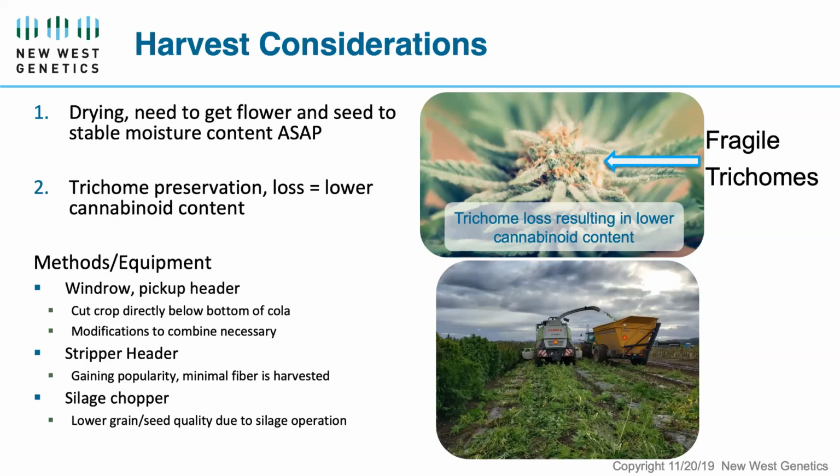One important point is, if possible, cut as directly below the cola or the head of the plant as possible, just to minimize the amount of stem going into the combine. You've probably heard, but hemp fiber is strong stuff, and it will find a place to wrap in a combine if it can. So less is more. And part of the combine modifications is really making some adjustments to the beater bar and other wrapping points.